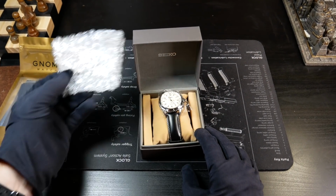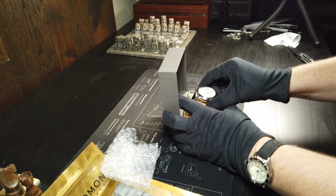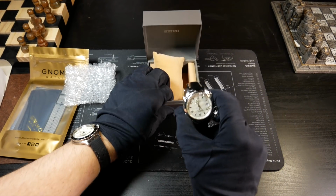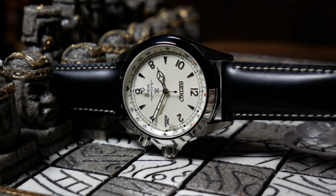And it simply has a little bit of saran wrap protecting the dial. But when you remove that, it's basically free. And there really isn't much more of an unboxing here. It's just pretty much standard Seiko packaging. And as you can see, I got the white or cream dial version.